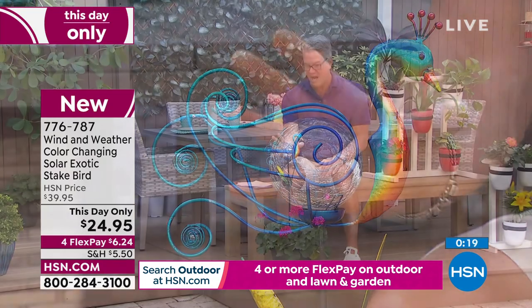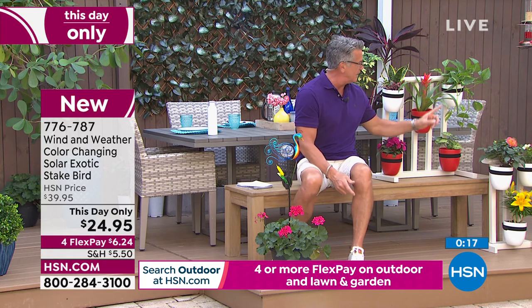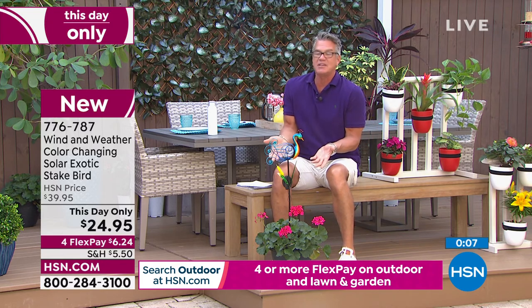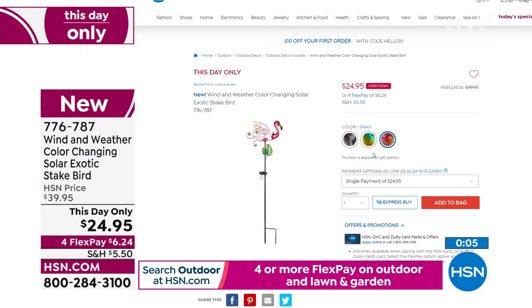This is the Peacock. I have it available in Pink Flamingo, which is over there, and I also have it available in Swan, which is somewhere around here. I don't know where the Swan is, but we have that one as well. Get this home. It's $6.24 to get it home, all right? $6. And you'll see all the choices that are right there. So take advantage of that great price.